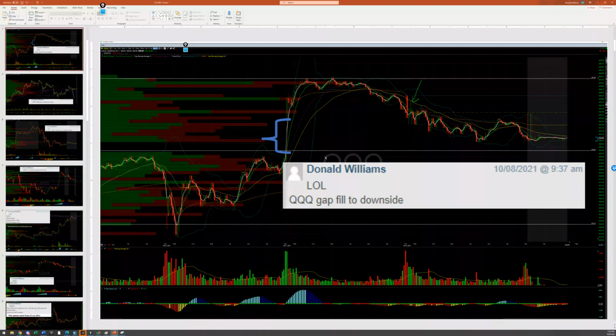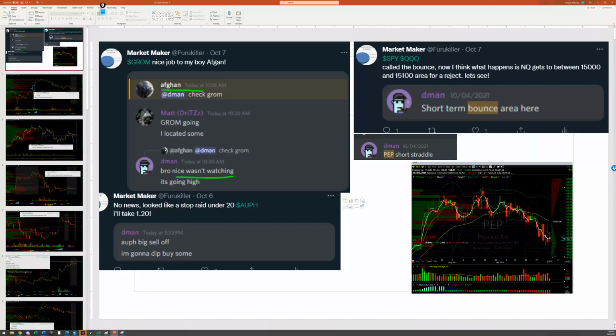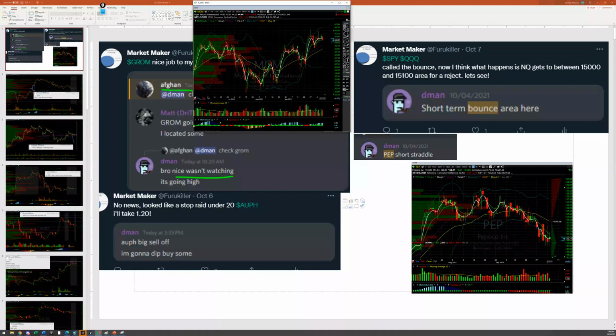Now, QQQ gap fill to the downside. You can see that here, 10.8. So that was today. This green line, we were looking for it. And this doesn't include all the ones that I don't even put in chat. Big sell-off. I'm going to buy some. You can see it came down. The time was 3:33. So here, I'll show you.